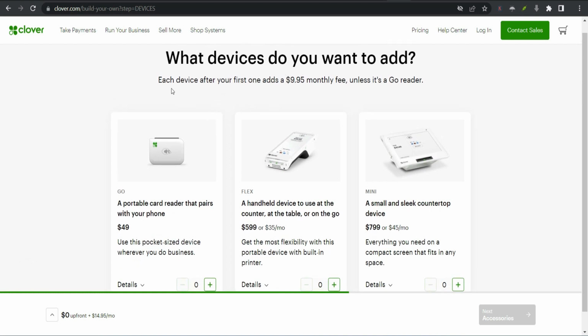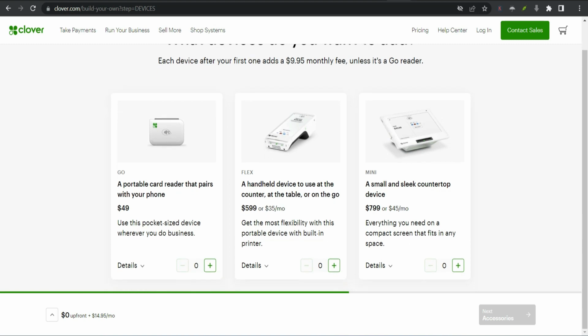So you can see each device, after your first one, adds a 9.95 monthly fee unless it's a gold reader. So you can see what you get on this one. You can see a portable card reader that pairs with your phone, so a handheld device to use at the counter. So I think this is most likely to be the best for business owners.